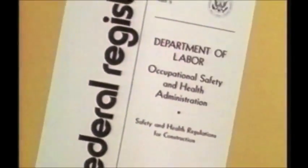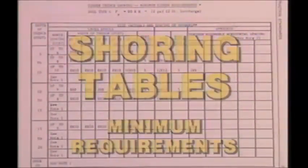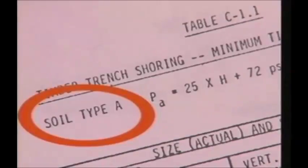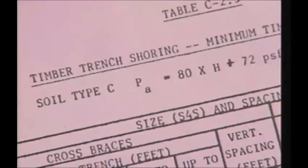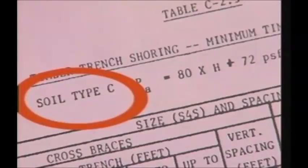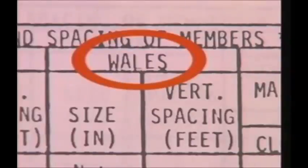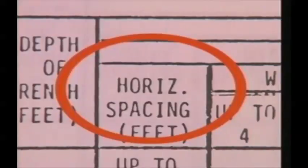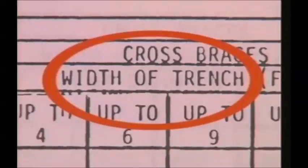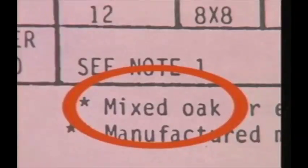The current federal OSHA excavation standard contains 3 tables listing minimum requirements for timber shoring in 3 general soil types. One table is for Type A soils, which are most stable. A second table is for Type B soils. And a third table is for Type C soils, which are least stable. As the tables show, the sizes of cross braces, wailers, and uprights depend on the type of soil, the depth of the trench, the horizontal spacing of the cross braces, the width of the trench, the horizontal spacing of the uprights, and the type of timber used.